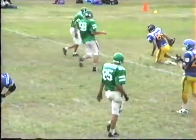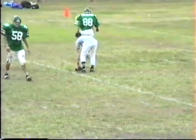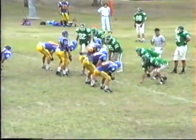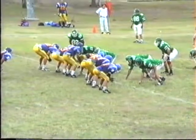Drops back. Oh, nice pass blocking. Over the middle. Oh, yeah. Nice catch there to Neil Donnelly. 20-yard pickup. Centurions getting it moving through the air. Well, another 20-yard chunk out of the way for the Centurions. First and 10 on the Razorbacks' 30-yard line.